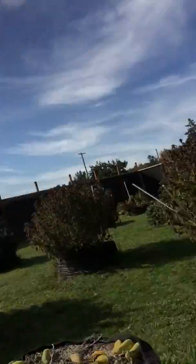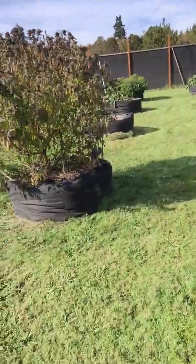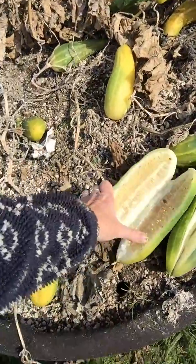But here's Mommy still out here. They're going through. The little raptors are cleaning everything up. I went ahead and left what's left of the cucumbers. I cut some of them open. That's so the babies can get in here and eat it all up.